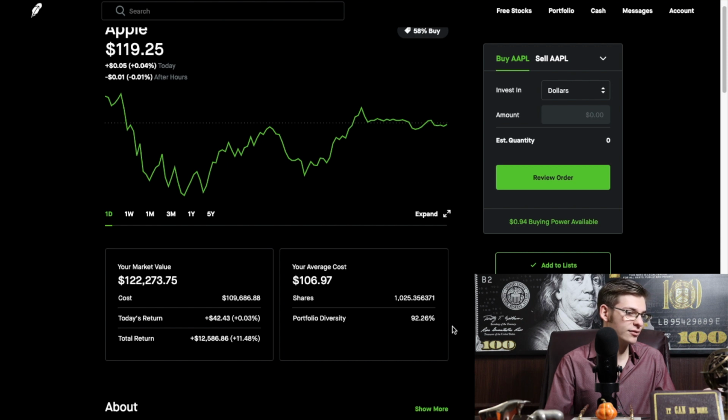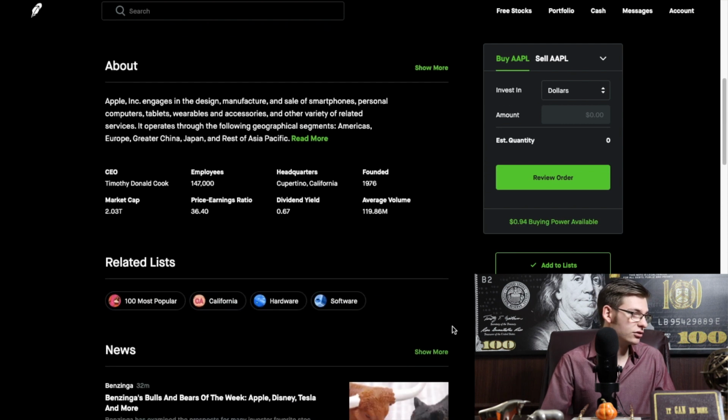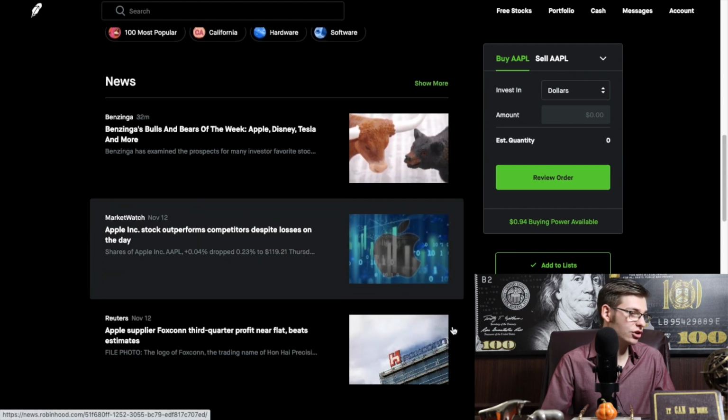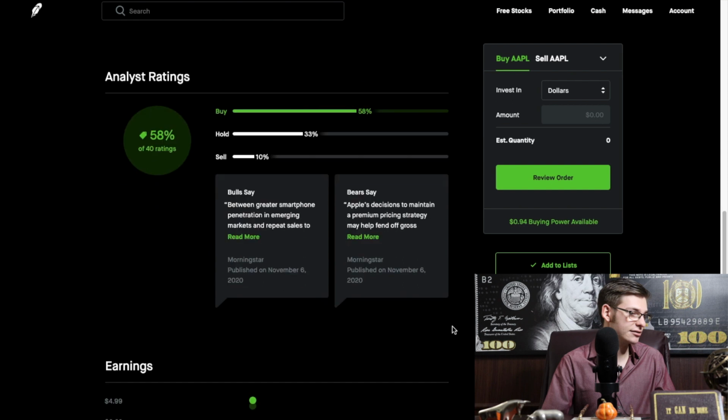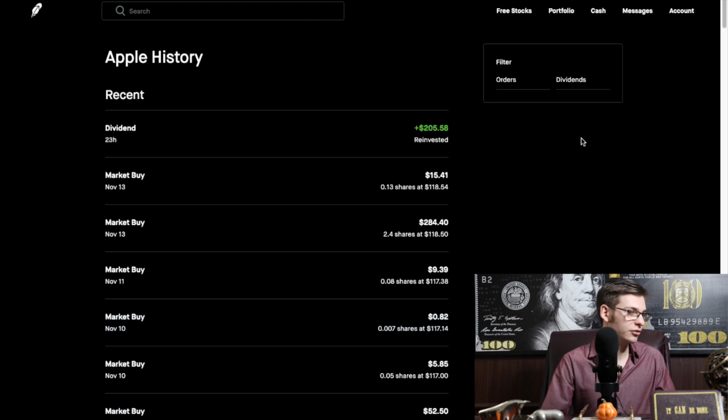Portfolio diversity right now is 92.26%. And that will be 100% once I sell Store. It'll be 100% my entire portfolio. So what we do is we scroll down here, past the news, past the analyst ratings, past the earnings, then you can go to the history. We'll do show more. We'll take it a step further and go to dividends. Well, first we'll go to orders. Let's go to orders first.